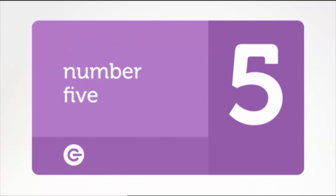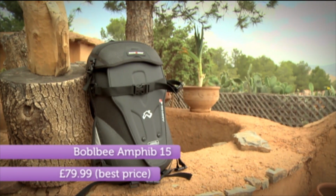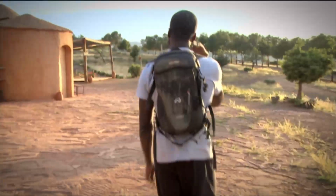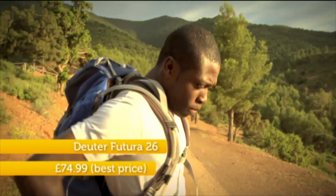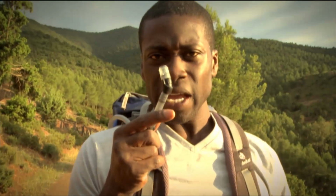And at number 5, it's the Bobblebee Amphib, a heavy-duty option with almost total water resistance. It's incredibly rugged, looks gorgeous, and I like it. At number 4, it's the Deuter Futura with a sweat-preventing suspension system. It's got lovely cushioning just above the hips there. The straps are incredibly comfortable. And of course, it's hydration compatible, which is always good.